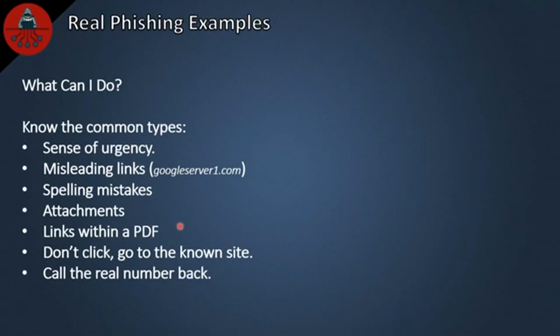So there's nothing malicious in the PDF, it's going to come through, and the URL within the PDF may be malicious, but your email client and security software may or may not read within a PDF. So that's some of the attacks that we're seeing too, is, hey, click here to download the document. That's weird. Don't fall for those. So again, don't click, go to the known site.